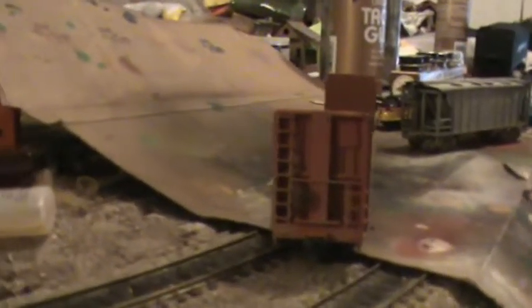Anyways, here we have one of the cars that I've done up, just lightly weathered. Don't know if the camera's going to show all the weathering. It's a Santa Fe, or ATSF as it's lettered, bulkhead flat car. The car's not for sale. No, definitely not. I like this car. And one of my Ann Arbor cars, which I'm still working on.